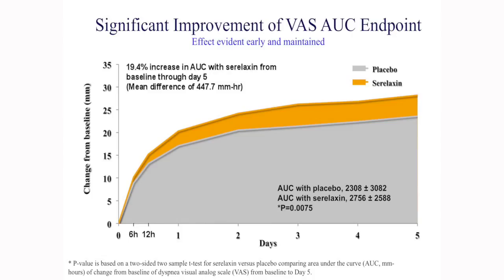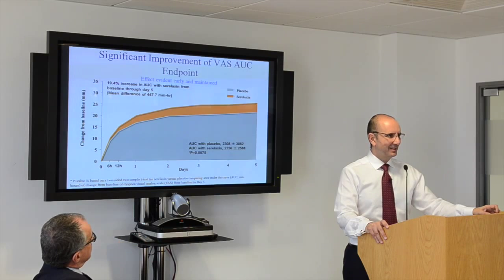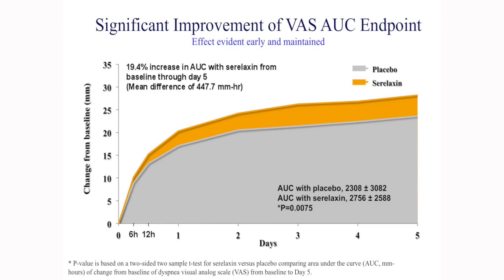Basically, if you look at the curves, it seems there was a very impressive, very nice reduction in the area under the curve of the VAS scale of dyspnea. There is a slight problem. RELAX-AHF had been designed to show a beneficial effect on the Likert scale of dyspnea, and the VAS scale was added later. But then the regulatory requirement is not to look at the area under the curve, but at the effect at any given endpoint.